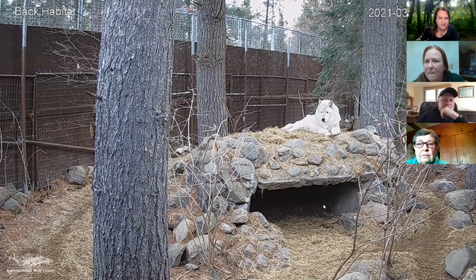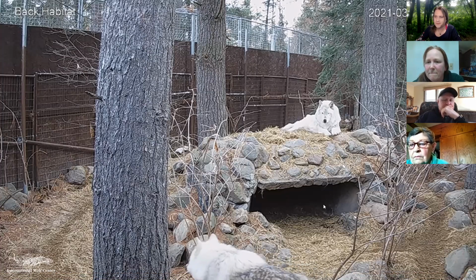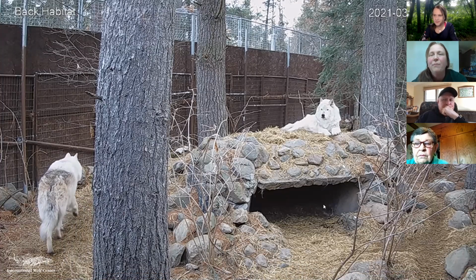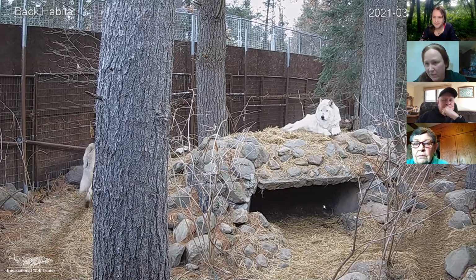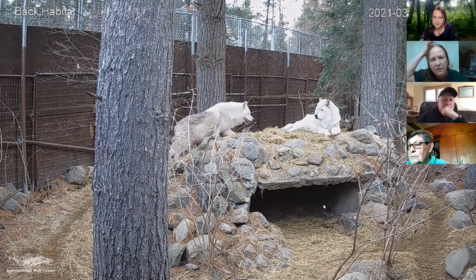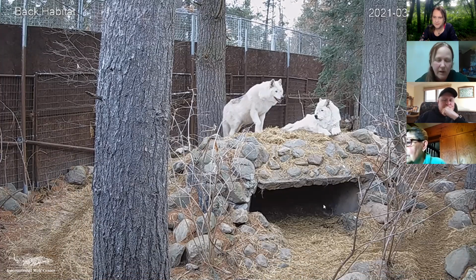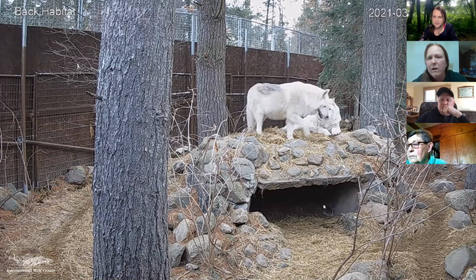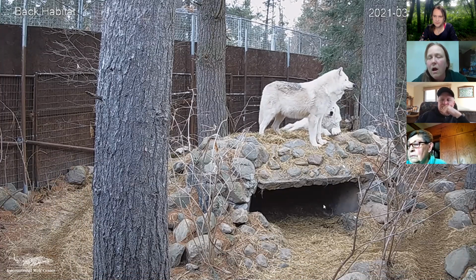So let's see, we got a few more questions here. How bad is the blowback from farmers and hunters? It depends on the area and depends on the farmers and hunters. There are some groups that believe that the only good wolf is a dead wolf. You've got those people out there. You've got some people that are very good at working together with the wolves being in the space.